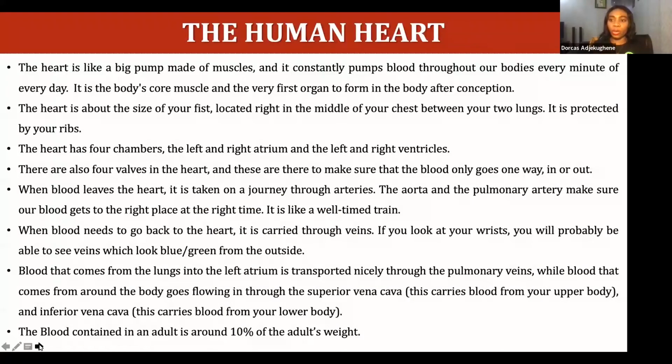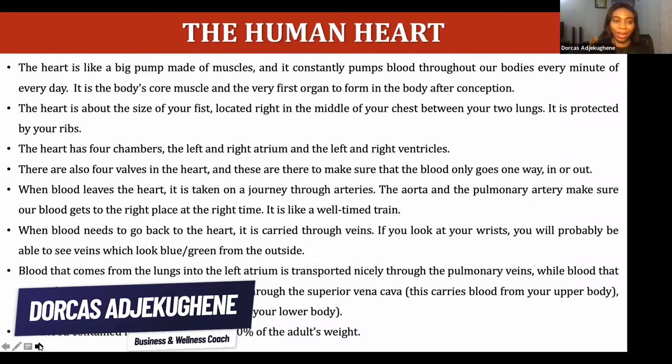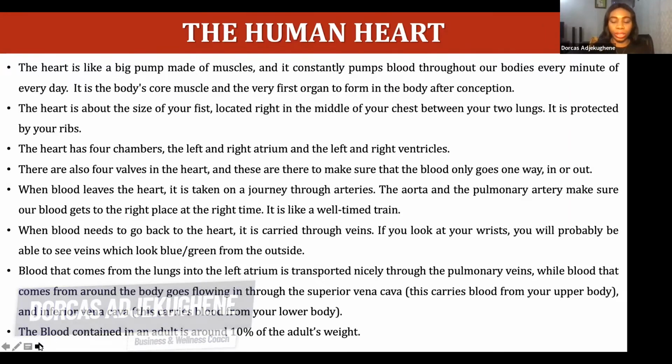Now, let's do a quick recap on what we talked about the last time. The human heart: what is it? The human heart is like a big pump, made up of muscles that constantly pump blood throughout the body. Every minute of the day, every second of the day, the heart is working.